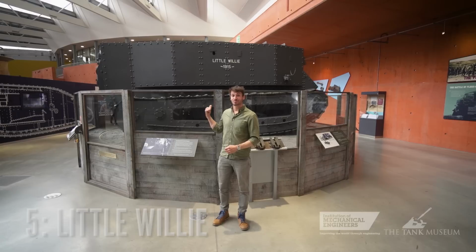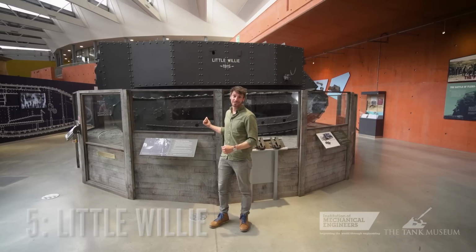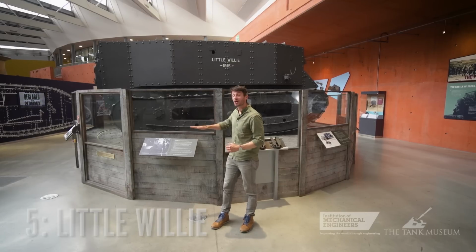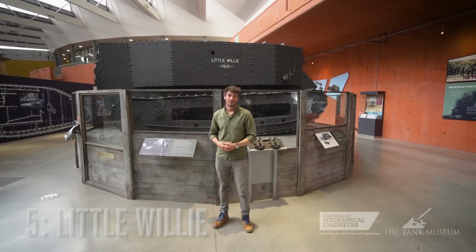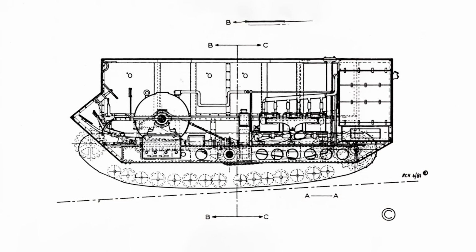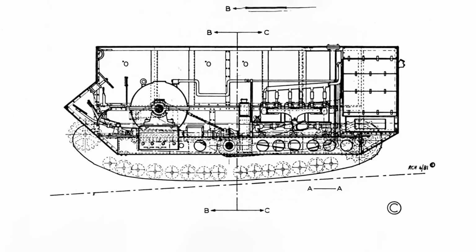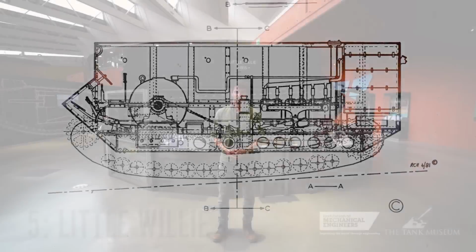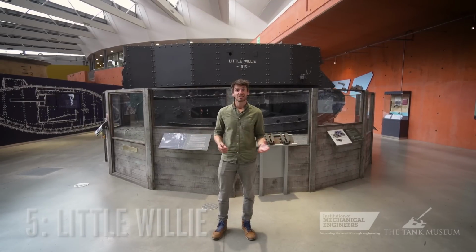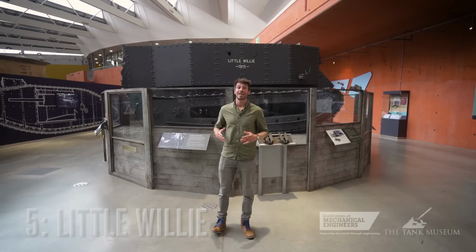Little Willie was their first prototype, a testbed, and they learnt many a lesson, particularly with the tracks. Existing tracks just weren't robust enough for such a heavy vehicle, and they'd sag away from the rollers when crossing a trench. Tritton developed his own stronger tracks to counter these issues. They also learnt that the bottom profile of the tracks needed to be curved to reduce the length of track in contact with the ground to make it easier to steer. Without Little Willie, it would have taken much longer to encounter these problems and find the innovative solutions to them. That's why Little Willie is our tank number 5.